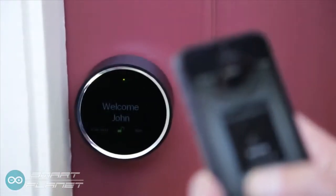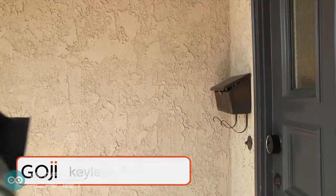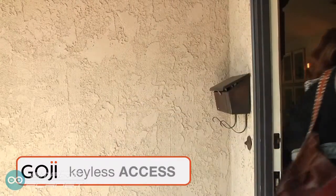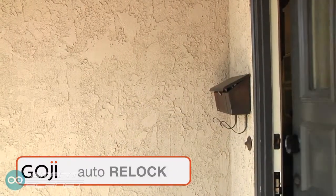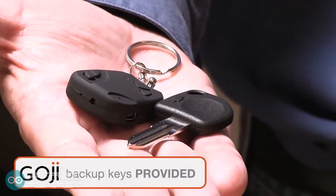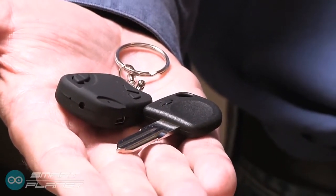Using your phone, you lock and unlock the door when you come and go without having to carry keys. Goji can even be set up to unlock automatically when you approach the door, so no more digging through your pockets or purse. Goji is optimized to be used with your mobile phone, and it also includes programmable fobs that you can use to lock and unlock your door. These are great for children who don't have their own phones yet. There's also a mechanical backup key included in case it's ever needed.